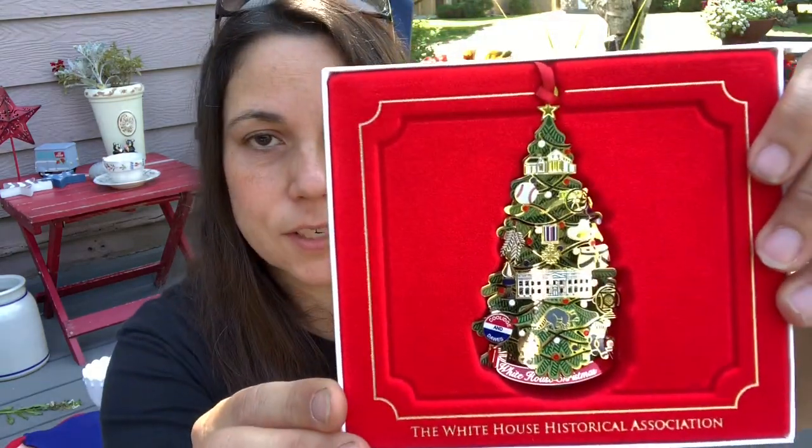I got this. It is the White House Historical Association Christmas ornament. I'm not gonna sell this yet. I'm gonna wait till it gets closer to Christmas. It's in like great shape. I don't think it was ever taken out of the package. These very consistently sell on eBay as well.